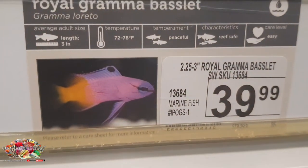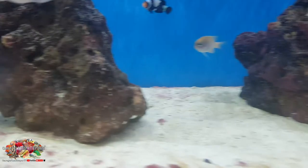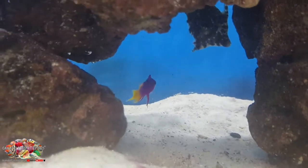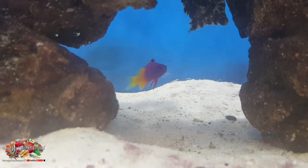Royal Gramma Basslet for $39.99. I believe this is the one. Beautiful Dramma Basslet, Royal Gramma Basslet.